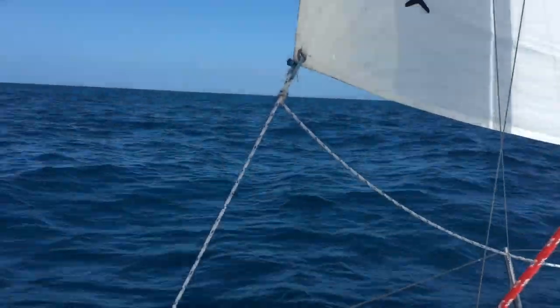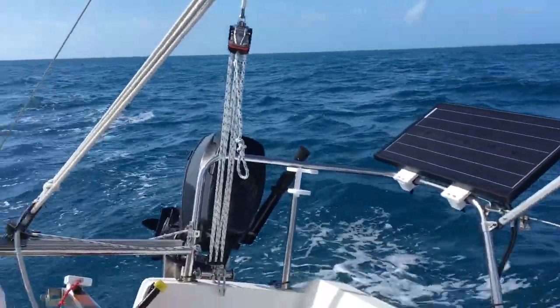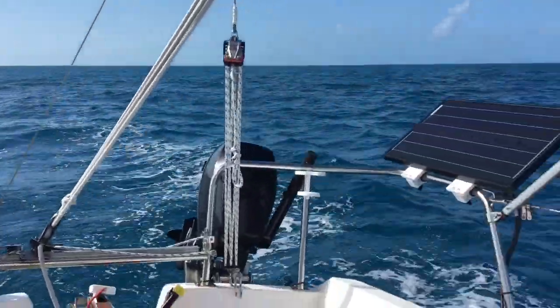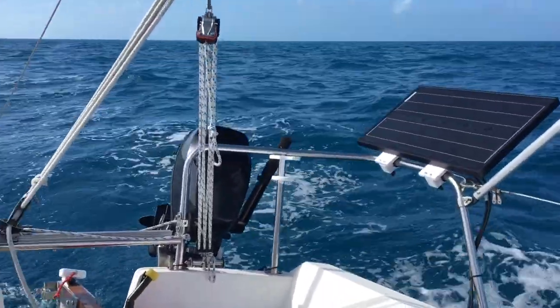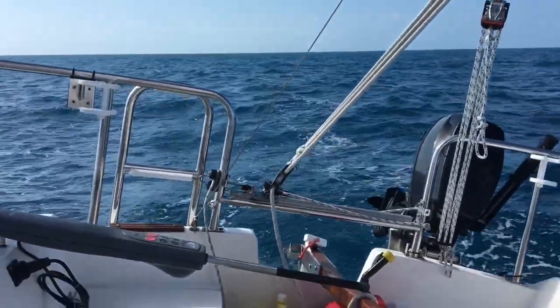And nothing but water, miles around. Solar panels are cooking, got them angled straight at the sun, so they're doing a lot of good work right now, keeping the battery fully charged up, drying a little laundry, and that's about it.